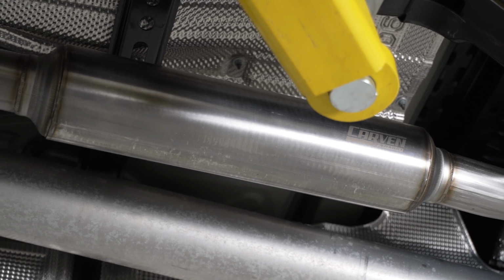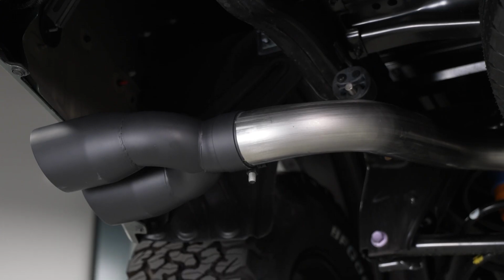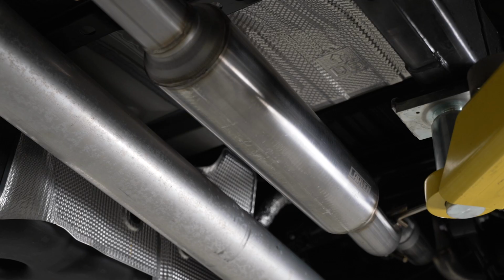Now, the kit will also be TIG welded. You can see the quality welds, especially around this muffler here, and that's going to give the system a lot of good integrity to last on the truck, and it's made right here in the US for an added bonus for you guys out there that prefer an American-made product.